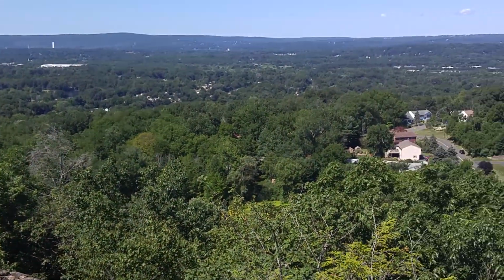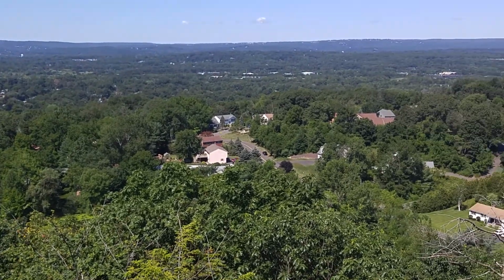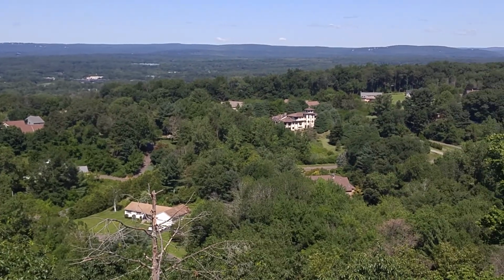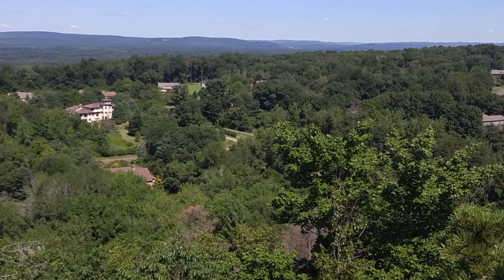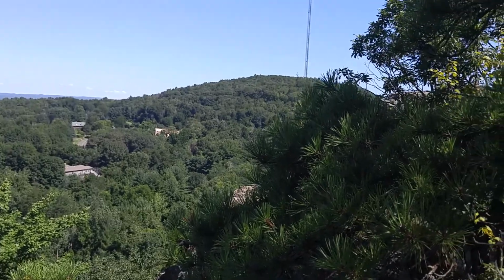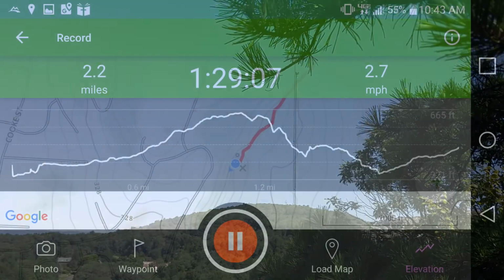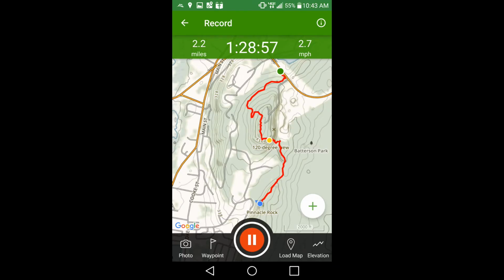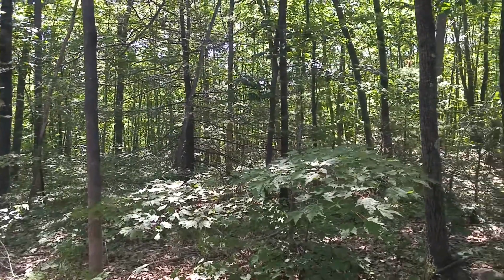And here's a view from Pinnacle Rock. You could hear the audio of rock climbers getting ready for their ascent up the cliff. Out toward Plainville and Bristol and probably Farmington to the right. At this point we are 2.2 miles into the hike. We've dropped considerably in elevation. There's a topological view. It looks kind of like the letter S at this point. See Batterson Park on the right. I believe there's an access trail to that.